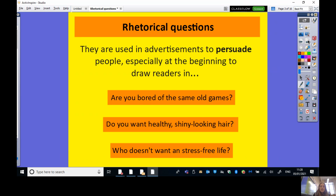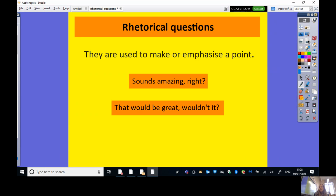The next place we can use rhetorical questions is when we want to emphasize a point. So if I've just said, this toy will solve all of your boredom problems, and then I use a rhetorical question such as, sounds amazing, right? Or that would be great, wouldn't it? What happens then is I'm emphasizing my point. I'm really making you think about the point that I just made.